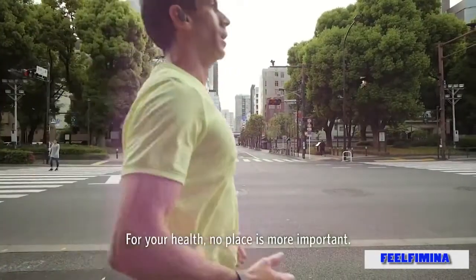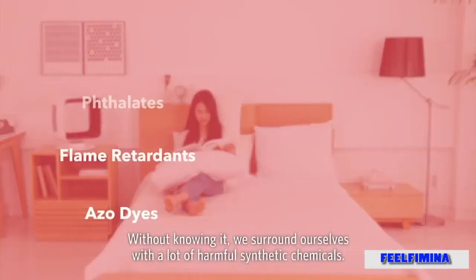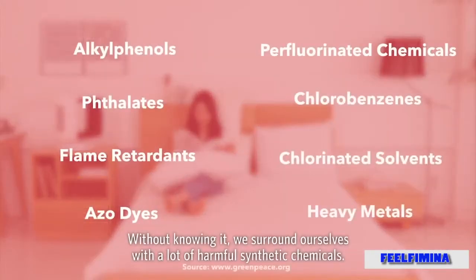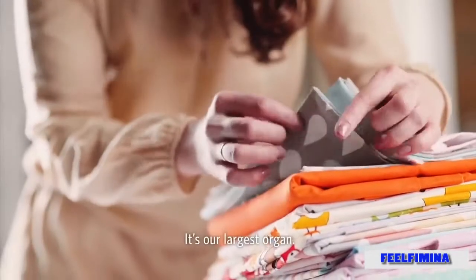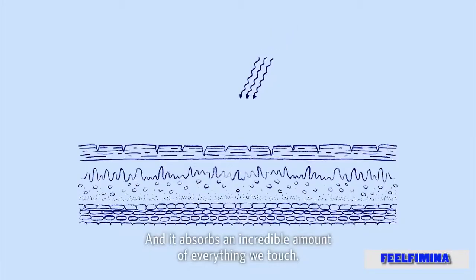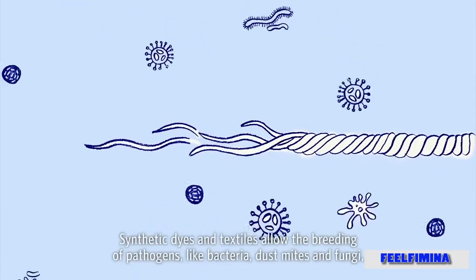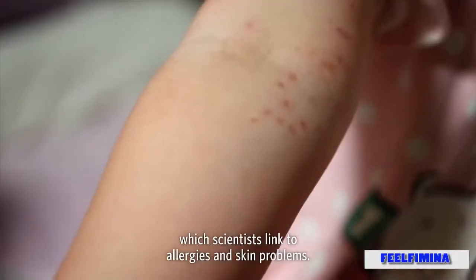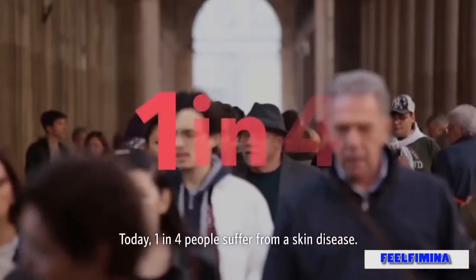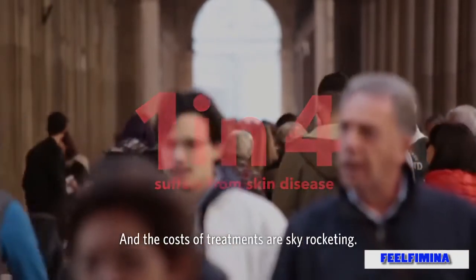For your health, no place is more important. Without knowing it, we surround ourselves with a lot of harmful synthetic chemicals. Our skin, however, is not an impenetrable barrier. It's our largest organ, and it absorbs an incredible amount of everything we touch. Synthetic dyes and textiles allow the breeding of pathogens like bacteria, dust mites, and fungi, which scientists link to allergies and skin problems. Today, 1 in 4 people suffer from skin disease, and the cost of treatments is skyrocketing.